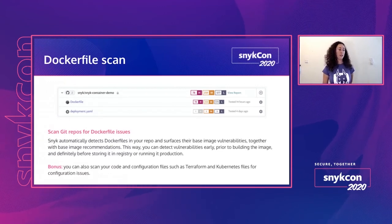And also what you can see here is that we also detect configuration files. This is an example of a Kubernetes deployment YAML. We also detect Terraform, and we surface configuration issues in those files as well.